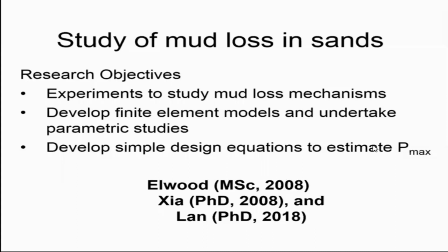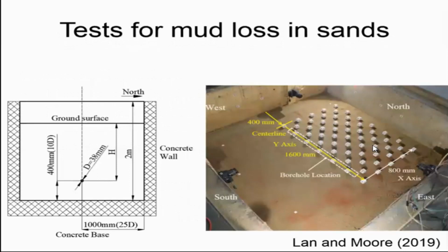This work was performed by 3 students: David Elwood; Hongwei Shah, who was in the audience when I was presenting this in Edmonton on Tuesday; and Haitao Lan, who was in the audience when I was presenting this in Toronto, which was lovely. But I'm going to focus on Haitao Lan's experiments. This has just been published in the American Journal of Geotechnical and Geoenvironmental Engineering. Let's look at the profile.